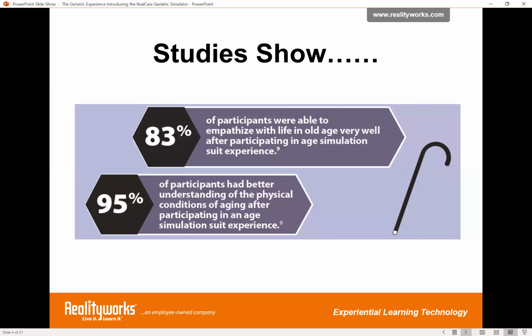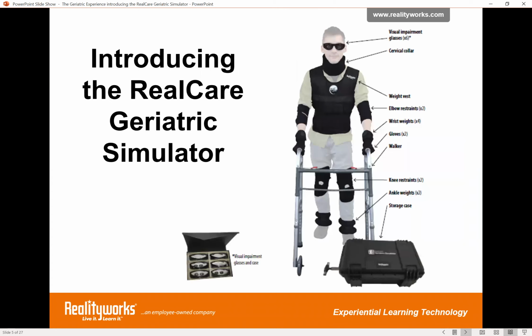Now, there are studies that show the efficacy of wearable geriatric simulation experiences. And there was one study done in Germany at the Julius Maximilian University. 83% of students were able to empathize with old age or aging very well after going through a simulation experience themselves. And 95% of the participants had a better understanding of physical conditions of aging after they wore an age simulation suit. So those are very significant statistics.